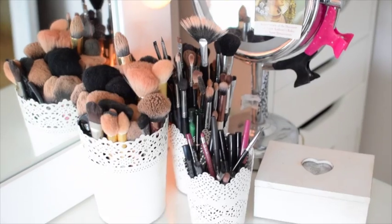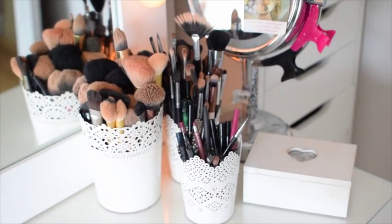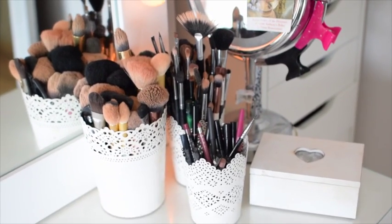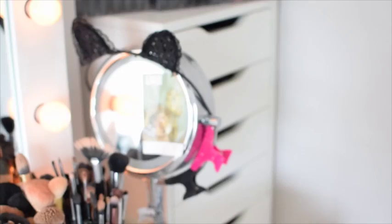So excuse the brushes as they're in need of a bath this evening, but you can kind of see the overview of how I store them there. I am in desperate need of buying a few more and sorting through my brushes because there's just far too many in there, as you can see.